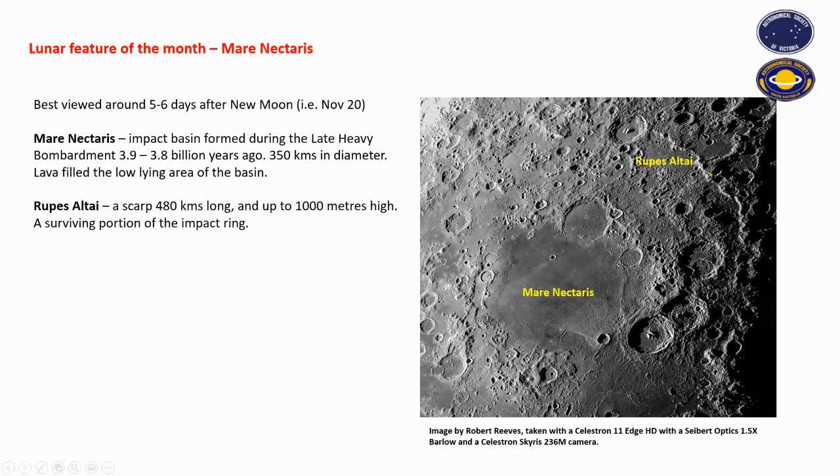This escarpment here, as I said, is basically the far edge of that impact, and it's known as the Altai Scarp, or the Rupes Altai. And this cliff face around here is around about 1,000 meters high. So it'd be quite a spectacular sight for astronauts that go to visit it.